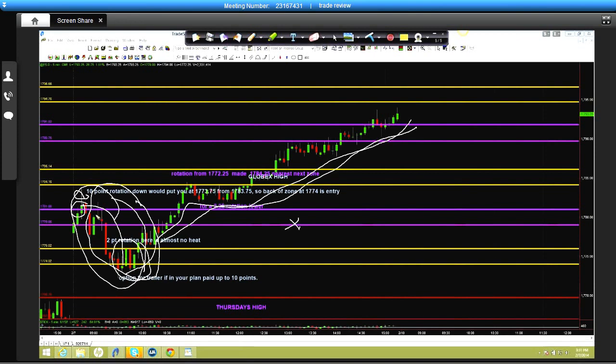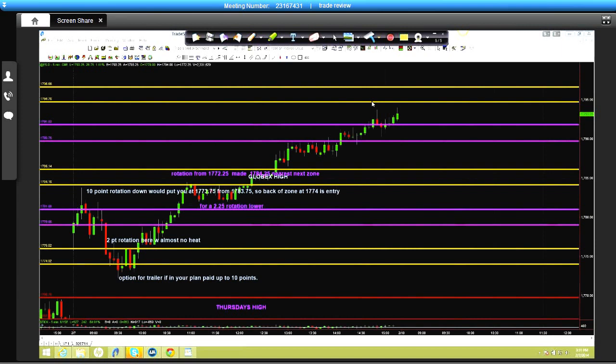Emotionally, you're probably pretty upset at this point because you just missed essentially a 10-point roll. So what do you say? I'm not going to miss the next move to the downside. We're making a series of higher lows. As soon as it rolls up here, I'm going to short this at the front of the zone, or if you're not using zones, whatever you're using, some method of retrace, right? Breakdown, retrace, and you're seeing the size of these rotations. So you go, I've got it this time.